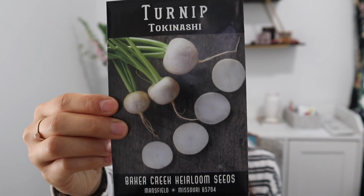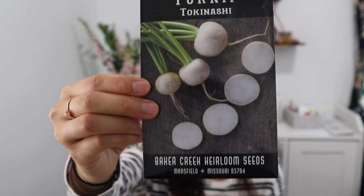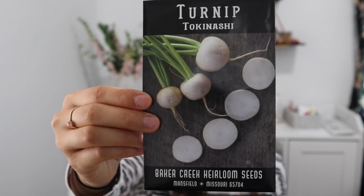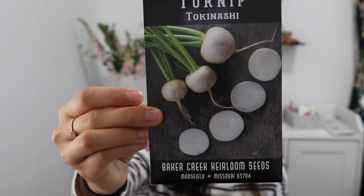Next, I have a white turnip called Tokanashi. I grew these once before. I didn't get a huge harvest off of them, but they did taste really good. They were really good roasted. I think you can also eat these ones raw too. They kind of look like the white hailstone radishes, and I think they're more of a mild flavor, and they're really good for growing in the fall.